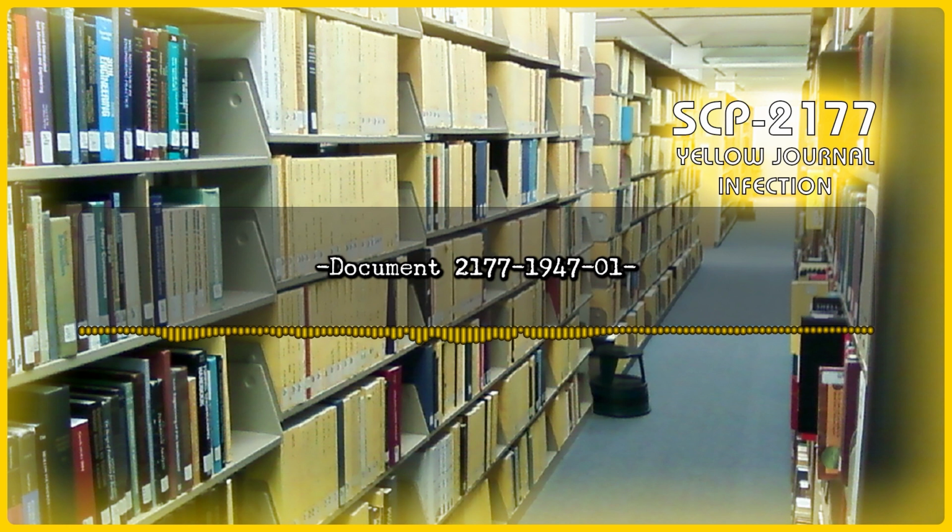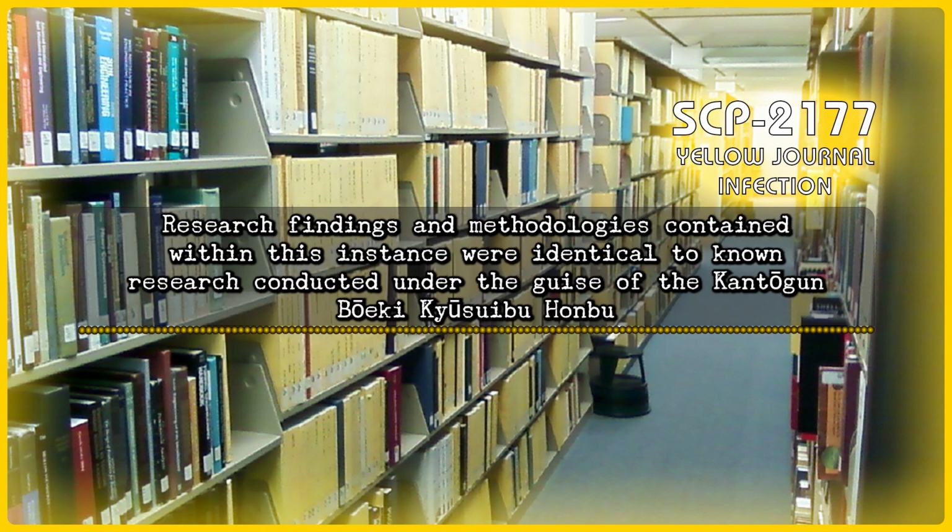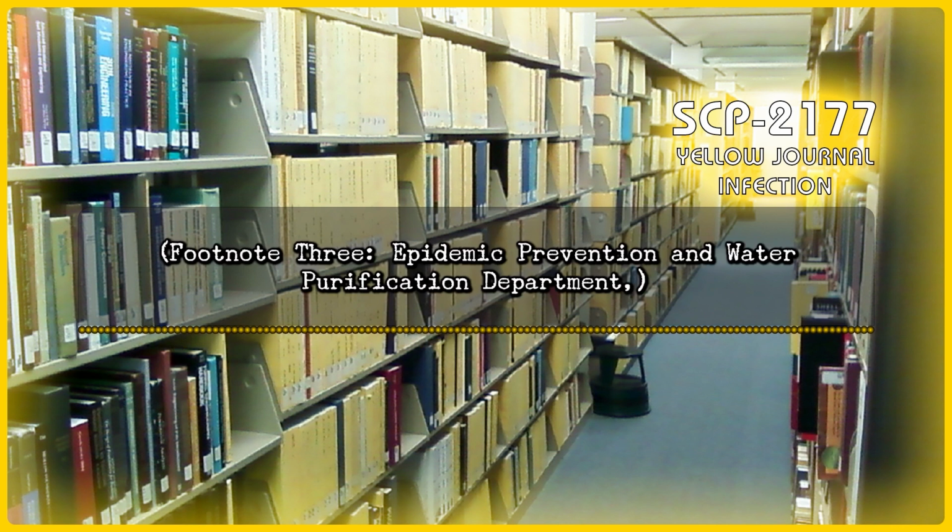Document 2177-1947-01. Level 3 access required. This document was retrieved from the oldest known instance of SCP-2177-1, a dormant bound volume located in the restricted archives of the Harry S. Truman Presidential Library and Museum. Research findings and methodologies contained within this instance were identical to known research conducted under the guise of the Kantugan Bukiki Soibu Hanbu. Footnote 3.